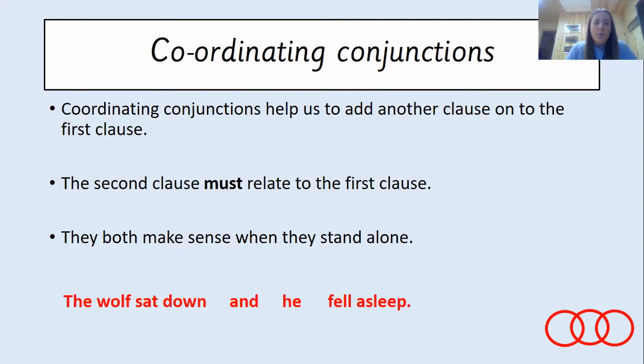Co-ordinating conjunctions are one of the types of conjunctions that you might use. They help us to add another clause onto the first clause. So you would have the first clause, the coordinating conjunction, and then the second clause. And the second clause must relate to the first clause. So they have to be about the same thing. And they must also both make sense when they stand alone. So if you say them both separately, they must make sense on their own.